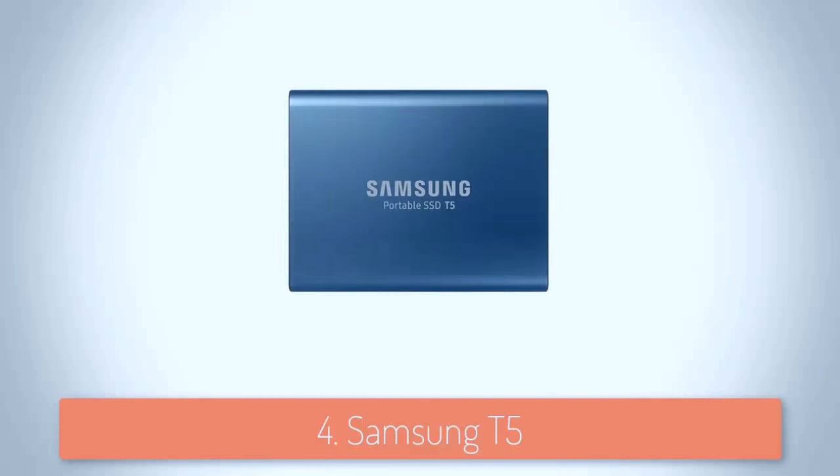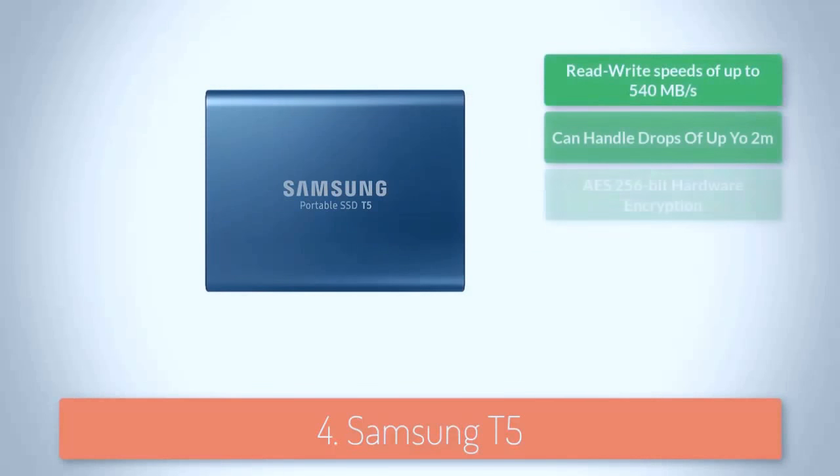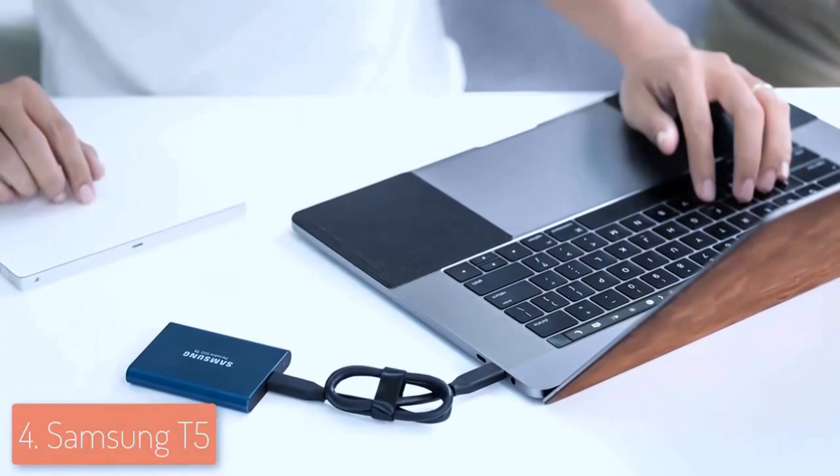At number 4, we have the Samsung T5. The Samsung T5 is one of the most purchased SSDs in the market, and since its release, it has been continuously purchased, so let's get quickly into action and find out why the T5 would be a top choice for you.